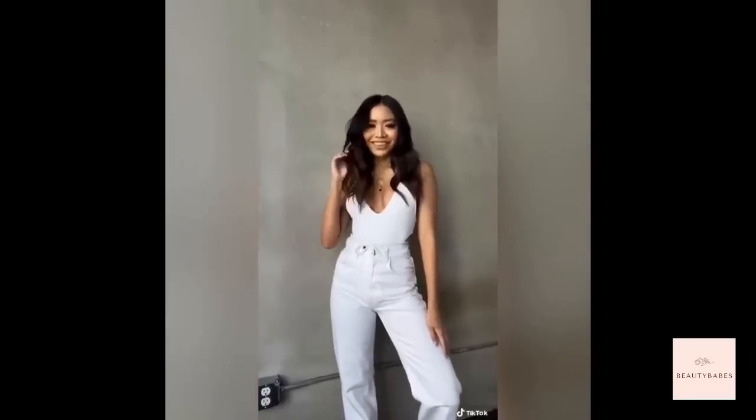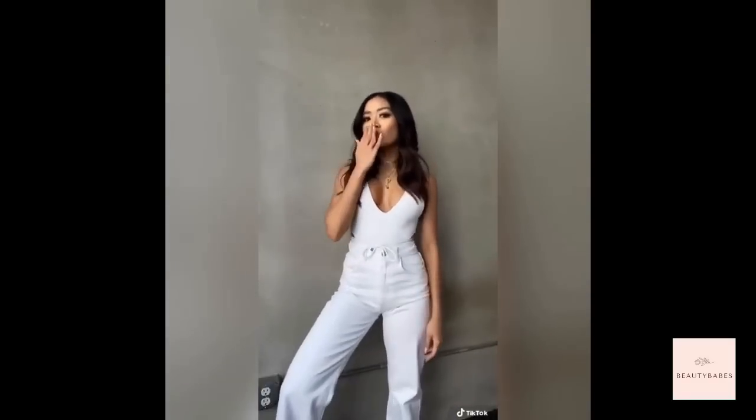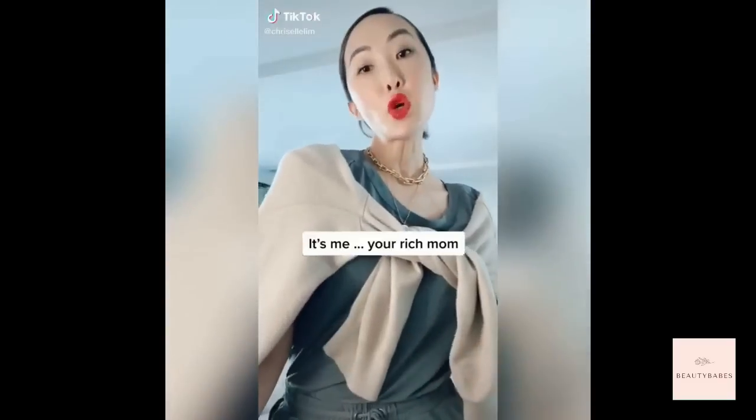Last but not least, start with a white one piece and pair it with white jeans for an effortlessly chic outfit.